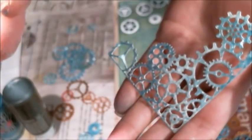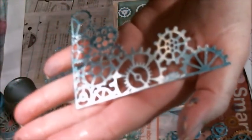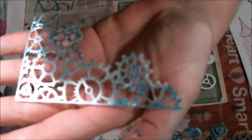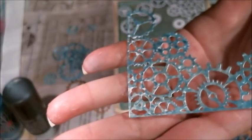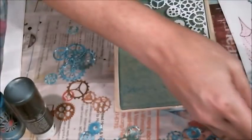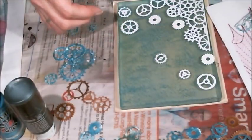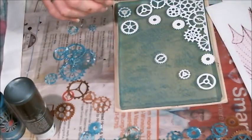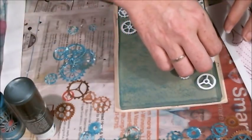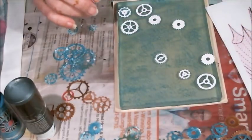Let's see, there we go. Can you see that? Can't twist my hand that way. There we go. Alrighty, and we'll set these off here. And this other big one. Oh yeah, those came out really pretty.